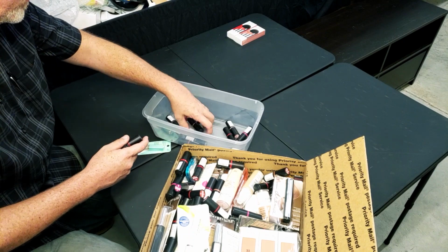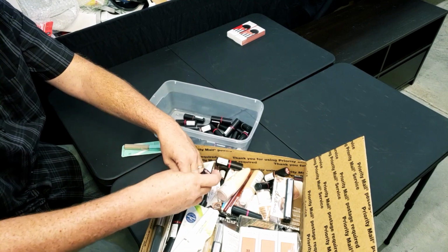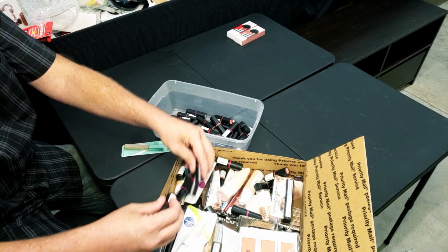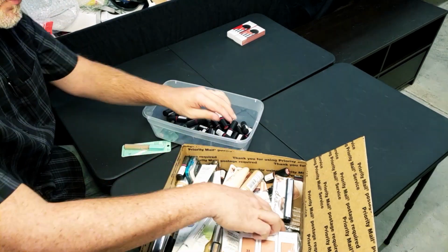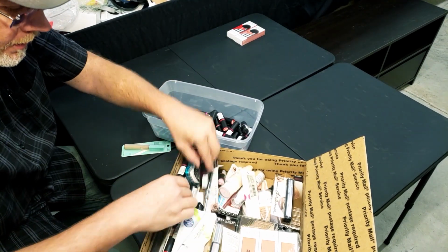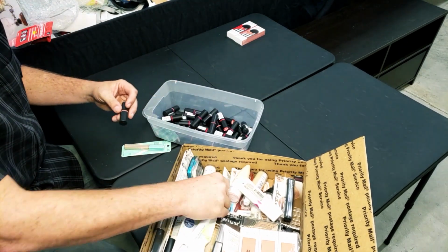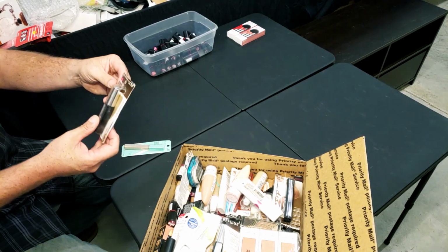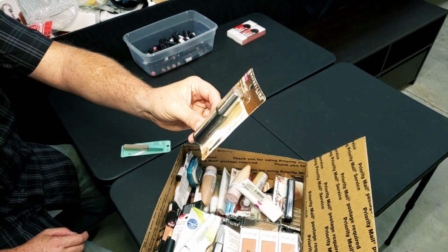1, 2, 4, 6, 8, 10, 12, 14, 16, 18, 20, 24, 26, 28, 30, 32, 34, 36. Roughly about 36 pieces in that one. I'd like to keep a count, but please don't. We'll get a count at the end, but I keep forgetting to show y'all.